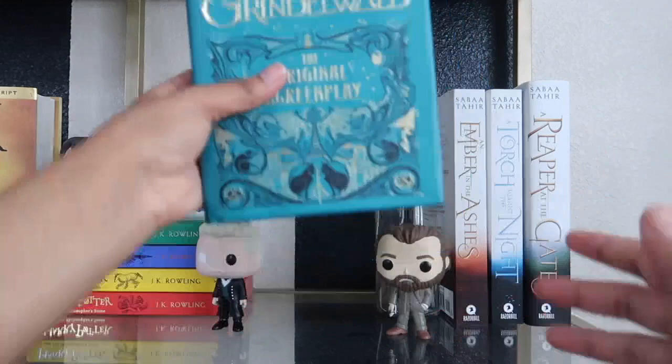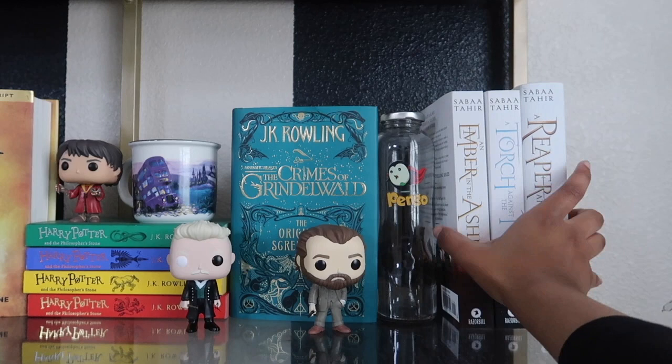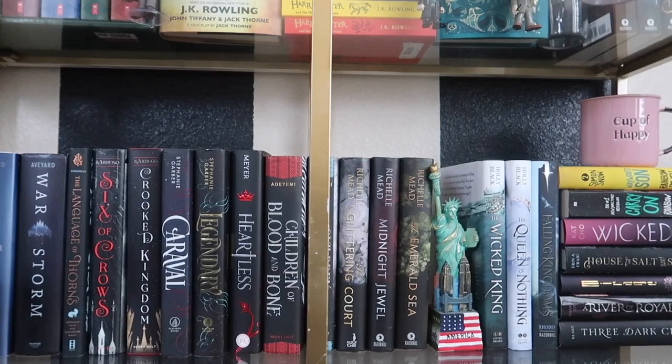Next to it, I just have this Pengo glass jar. I usually like to keep my coins in it, but as you can see, I don't have any coins right now. The last thing is a little gap here, so this is kind of room in the future if I ever get any more Harry Potter collectibles or books. This shelf is just basically all of my assorted fantasy books, and I started off with all of my hardcovers just because I like the look of how they look all together.